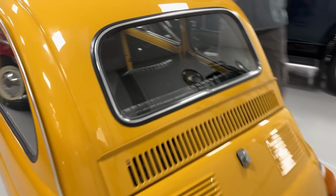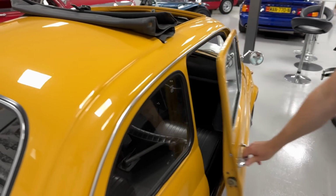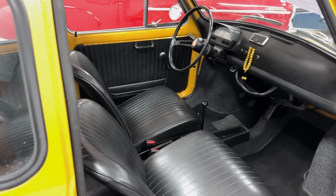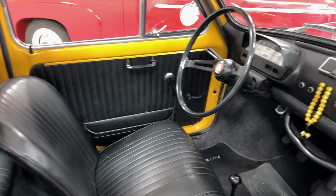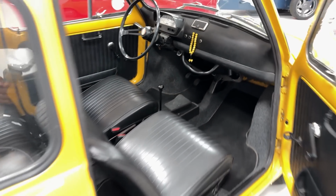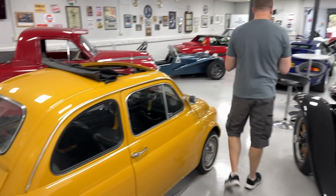It's got the roof, which is lovely. Let me open the door so you can have a look inside at the quality of that interior. Our current vendor's had it since 2020, so it's got a lovely history with the previous owner. Like I say, spend a couple of hundred pounds on chrome and details and you will have an absolute stunner there. Fabulous little car. I would like to own that. I don't really fit in it, but I would still like to own it.